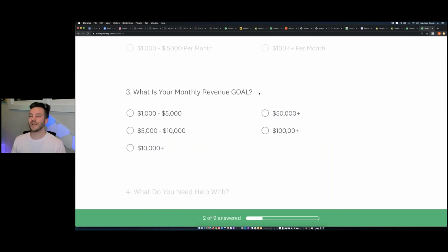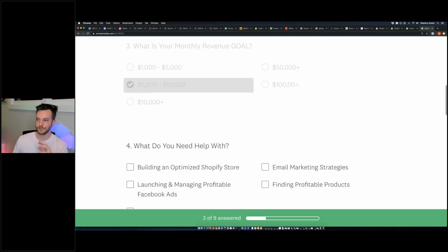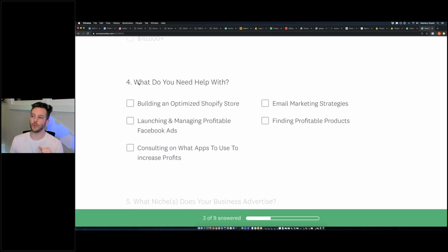All right, now we want to know what's their goal. So is their goal to make 1,000 a month, 50,000 a month, 100 grand? 100 grand a month is totally feasible. Like, so many people make 100 grand a month in revenue on Shopify. It's gross, right? It's gross dollars, not profit. So what is your monthly revenue goal? So most people say, I want 5 to 10 grand. What do you need help with?